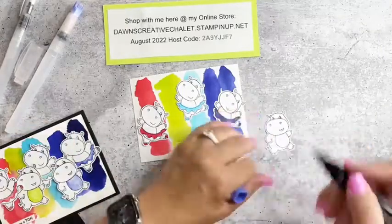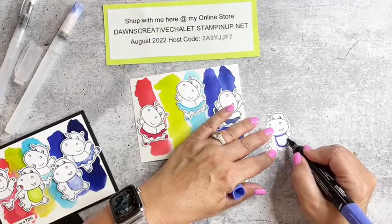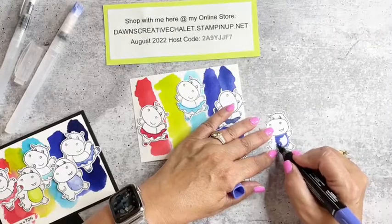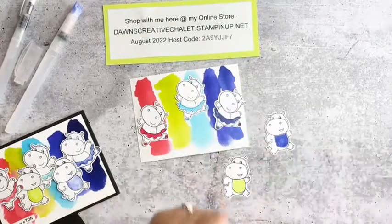This is such a pretty color. Whoops. Squeak, squeak, squeak. Can you guys hear that? That is so funny. All right, there we go.